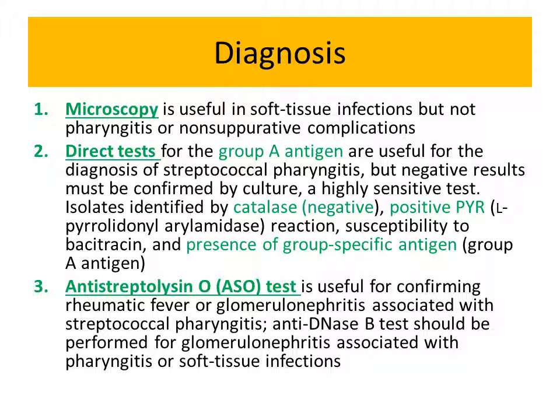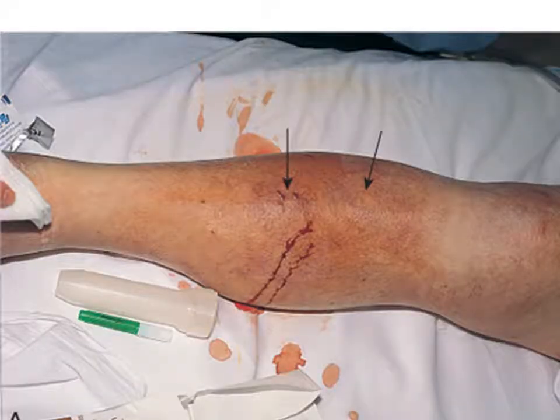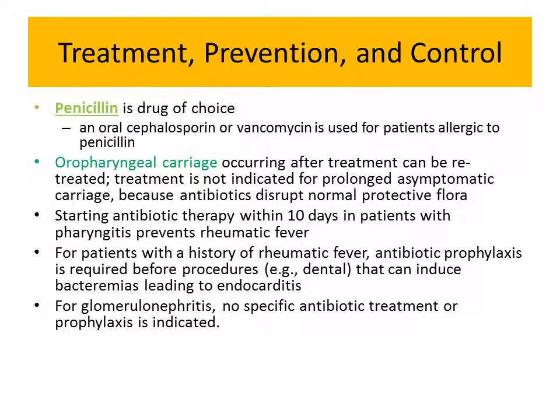staphylococci, okay? And then the most important, glomerulonephritis. And again, I told you the valvular heart disease as well. We talked about that. Now, how do you treat it? How do you prevent it? And how do you control it? Again, penicillin, because it's a gram-positive drug of choice.